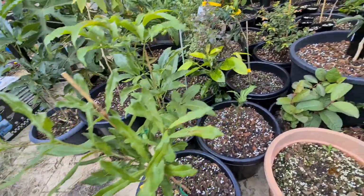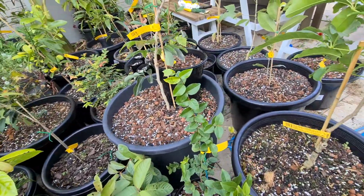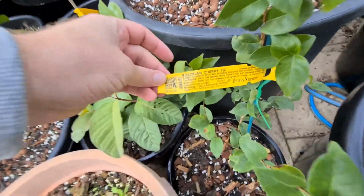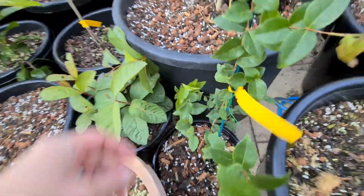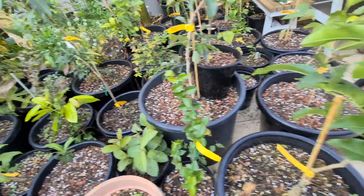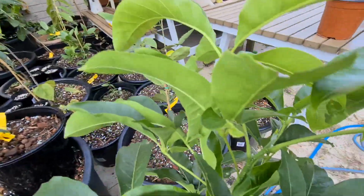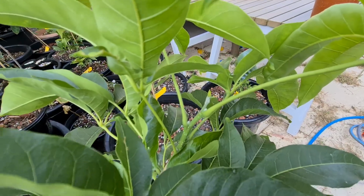Macadamia, no trouble at all. Brazilian cherry, doing just fine. White sapote, not a problem at all. Still have some new growth coming on.